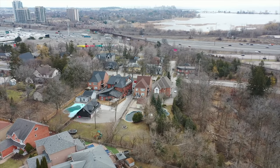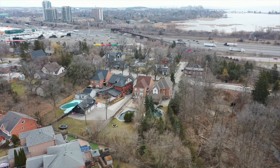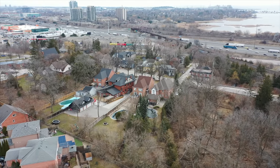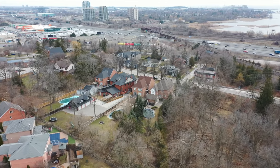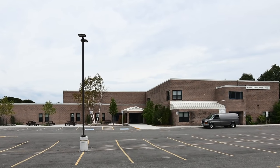Minutes to the nearby Brookdale Shopping Mall and within the catchment area of Maple Ridge Public, St. Monica Catholic Elementary, Dunbarton High, and St. Mary Catholic Secondary Schools, which offer French immersion programs, as well as highly rated William Dunbar Public School.